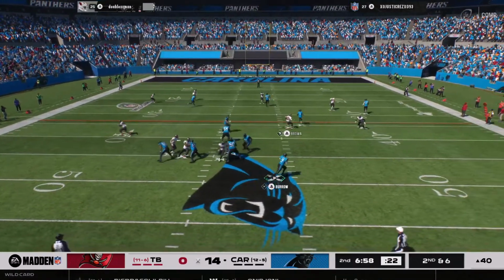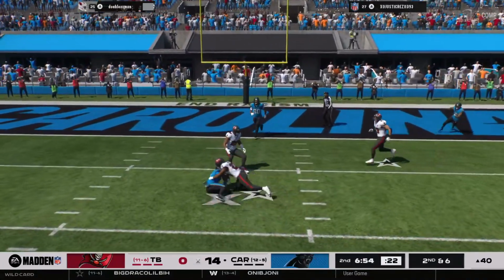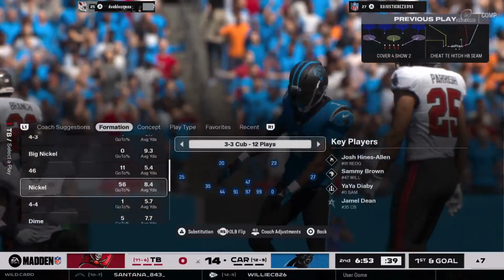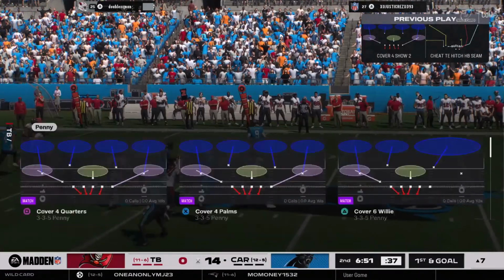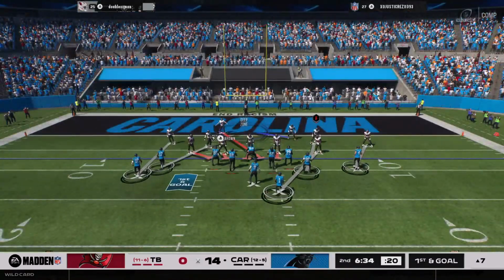Burrow looking to pass. Now a run here off the RPO. He'll keep it. Oh, he finds his running back open downfield. And finally down he goes as they work it inside the 10 to the 7. 33 yards that time. 7-yard line.